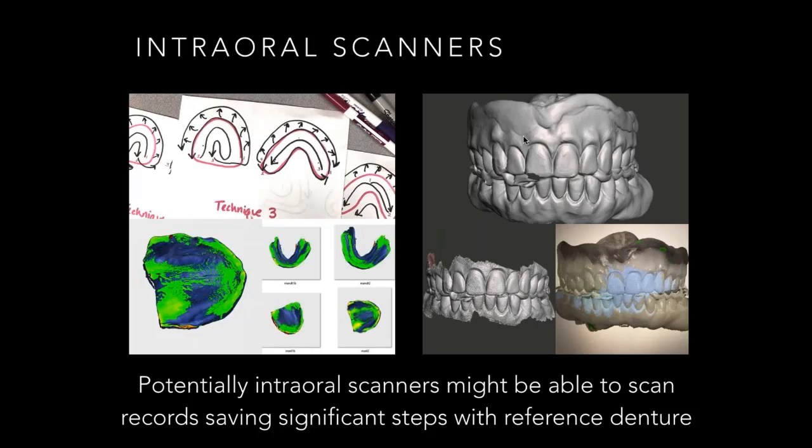I use the Trios, and I've worked out exactly a great technique to do this, which I have on Instagram and Facebook. But essentially, I scanned the tissue surface of the maxillary denture, including the teeth, the tissue surface of the mandibular, including the teeth, and then I scanned them in occlusion. And from that, you have all of the information you need, including the entire history of that patient's denture.